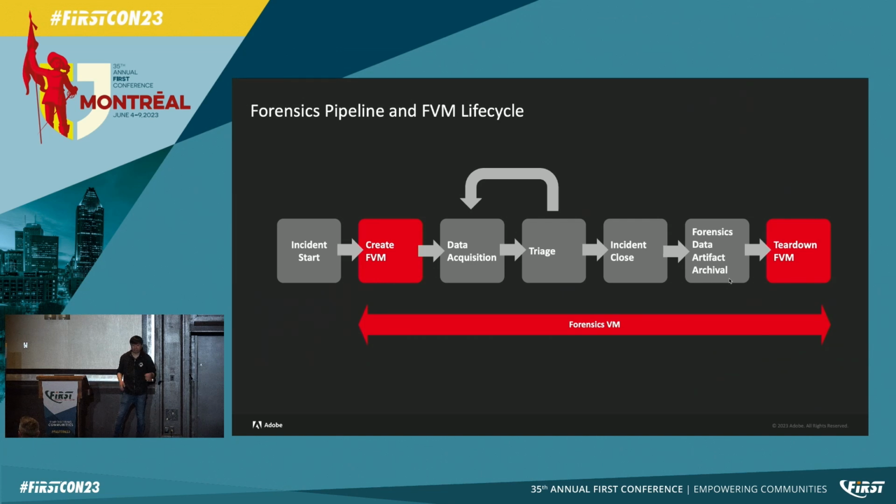In our incident handling pipeline, this slide illustrates the life cycle of the forensics VM for an incident. Beginning from the incident start, we spin up the forensics VM, and then we do data acquisition and triage. If we find we need more data, we go back to the data acquisition stage. Then at incident close, we archive the forensics data and tear down the forensics VM. So basically, the forensics VM is only up during the incident period.